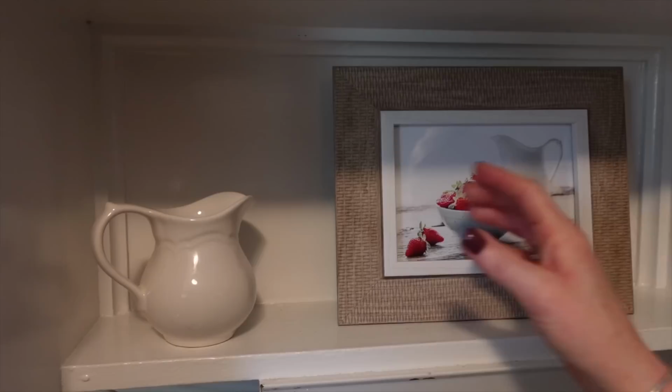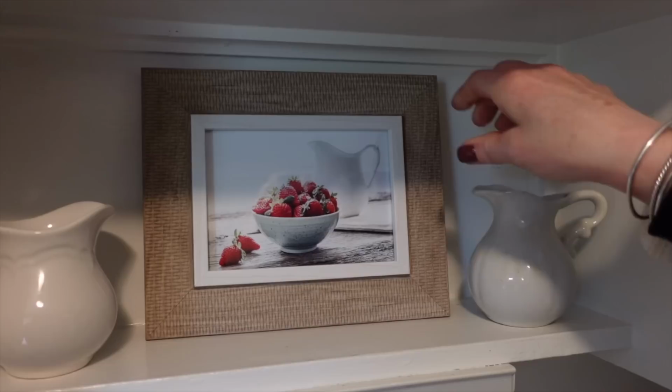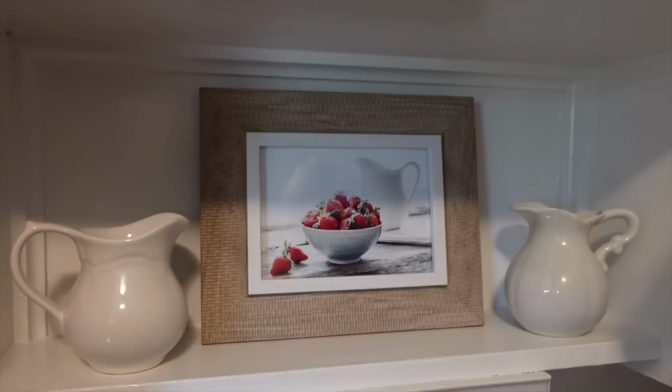Symmetry brings balance and a sense of peace and calm. That's right. I would freak out if I walked in and they weren't both up there. We're going to take one when we leave.